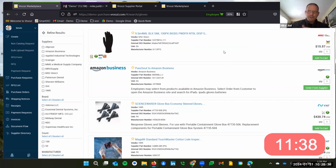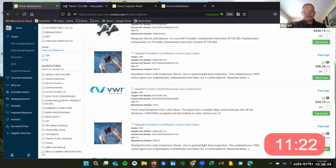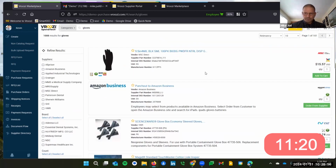We've also gone a step further here. If you notice, there are some attributes on the supplier level and at the product level. This is going to help guide users towards some of our program, diversity spend, sustainability, preferred options, if you have those. So we're going to allow them to filter on some of those options so they can help us out on some of those objectives if that's the case. So if they need 10 gloves here, add to cart. We further not only the gloves that I need, but also the diversity in that case.